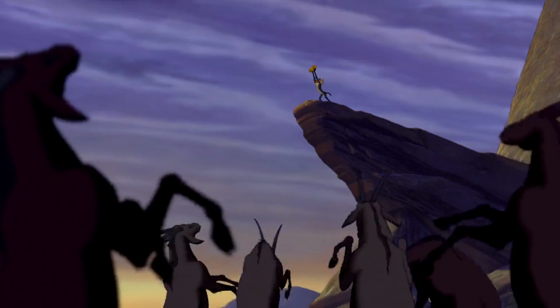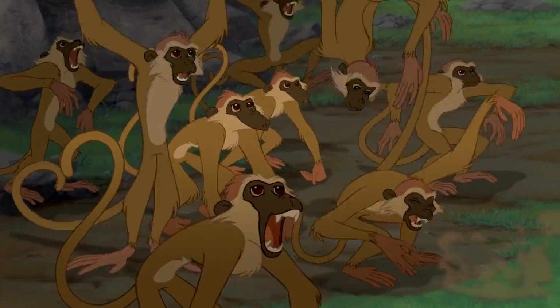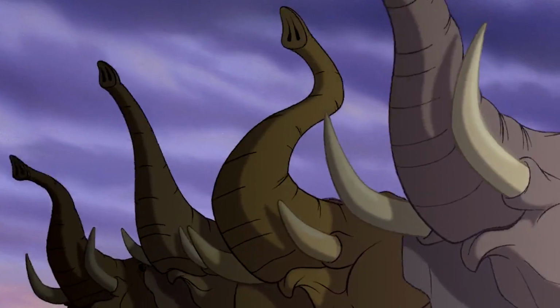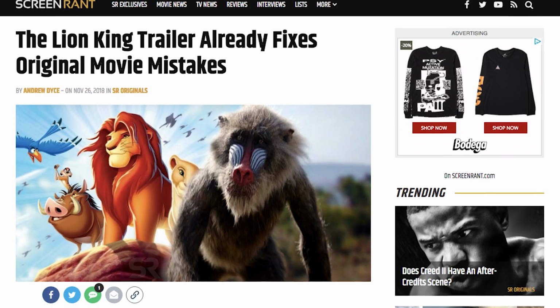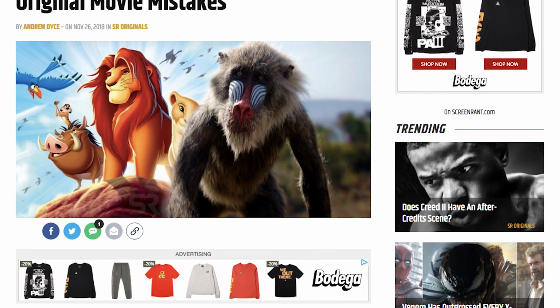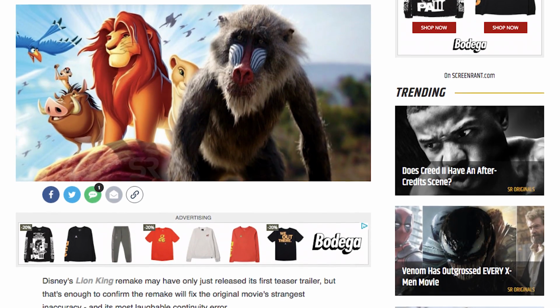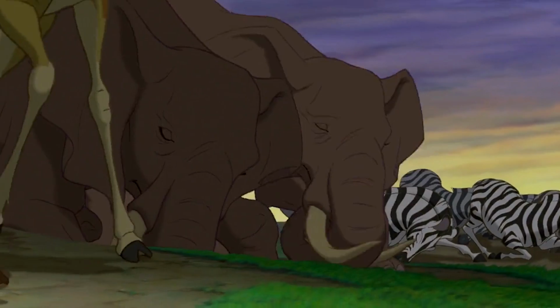In the original film from 1994, when Rafiki holds up the newborn Simba for all of the kingdom to see, the animals are separated in groups by species. Elephants all together, separate from zebras, who are separate then from the giraffes. In fact, the folks over at Screen Rant even noticed that the animators may have cut down on time by copy and pasting some of the animals to create the crowd, resulting in not just various herds of animals, but what looked like cloned animals.